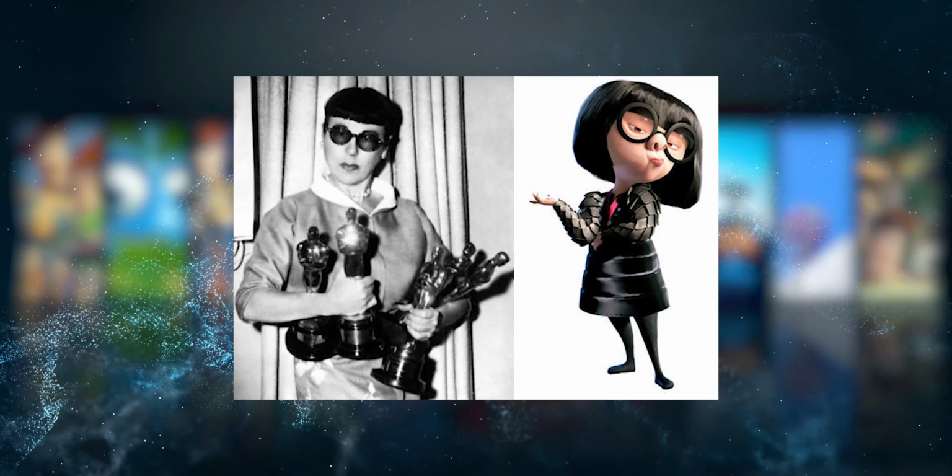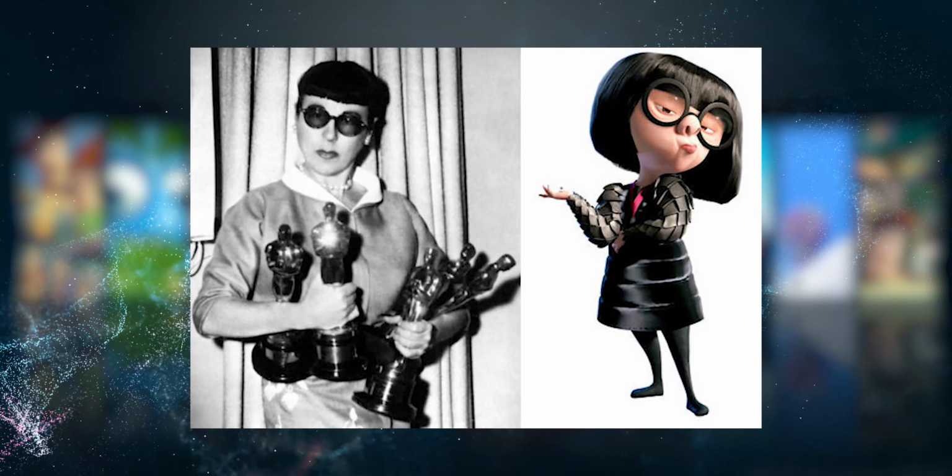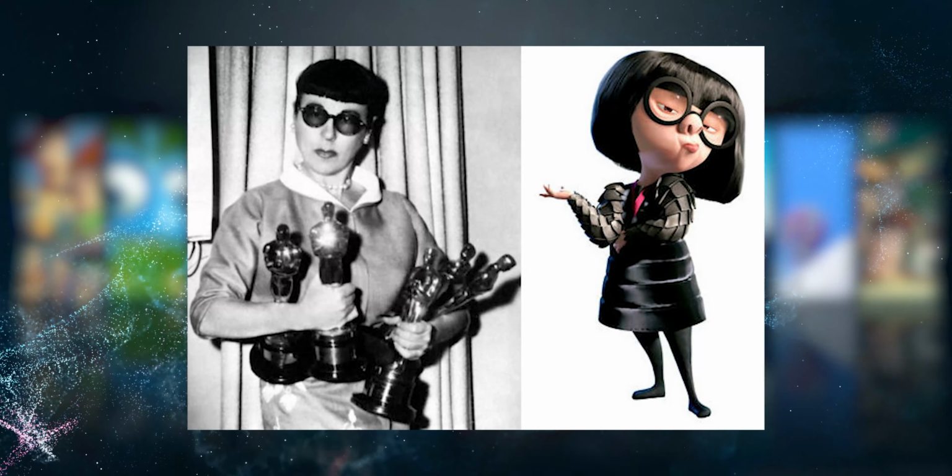The character of Edna, the superhero costume designer in The Incredibles, is based off Academy Award-winning Hollywood fashion designer Edith Head. Head costumed many of the most iconic Hollywood starlets during her career, including Audrey Hepburn, Grace Kelly, Jane Fonda, and Kim Novak. In preparation for Ratatouille, director Brad Bird interned at Chef Thomas Keller's famous French Laundry, a Michelin 3-star restaurant in Yountville, California.